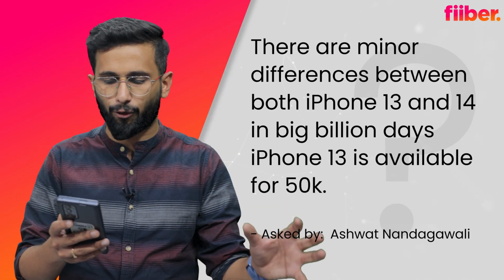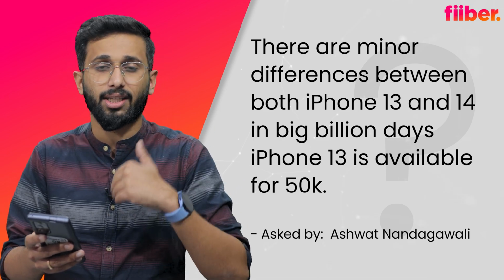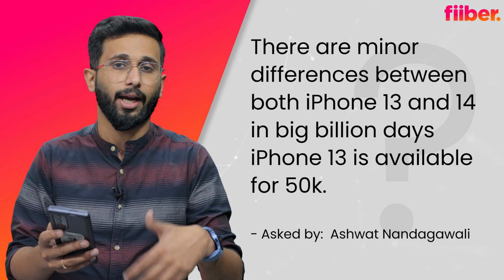Ashwat's question is that according to him, there are only minor differences between iPhone 14 and iPhone 13, and because the iPhone 13 is available for less during the sale, it's a better deal. So that's what we have been saying, Ashwat. In fact, you know what? I probably shouldn't be saying this, but I didn't even have to use the iPhone 14 to tell you that iPhone 13 is a better deal right now, because even going by the specs and whatever changes Apple announced in its launch event, I could already figure out that iPhone 14 is not going to be a huge upgrade on the iPhone 13.